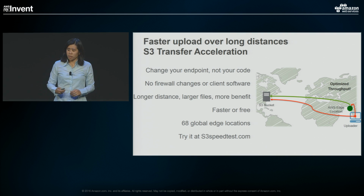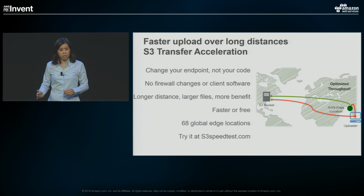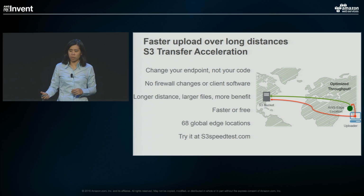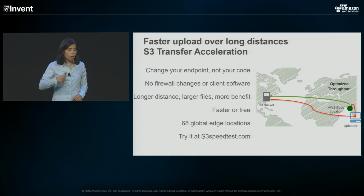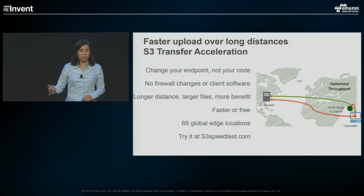Transfer Acceleration uses the standard TCP and HTTP protocol, so you don't need to change any firewall. There's no client software to upload. All you need to do is enable Transfer Acceleration for your bucket, and we'll give you an endpoint, and you change that endpoint in your application. Once you do that, every upload is automatically accelerated.